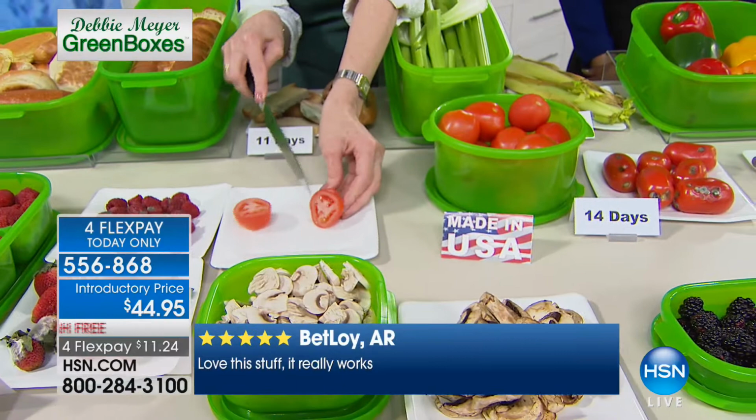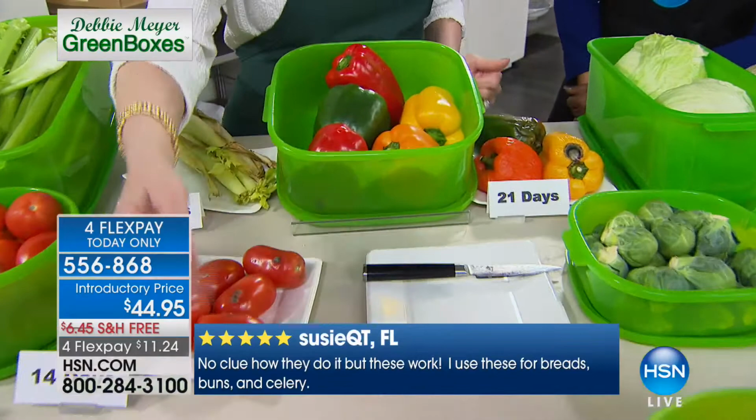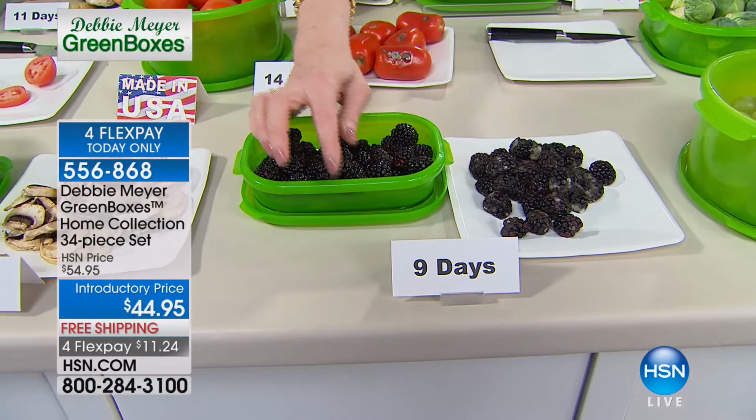So it doesn't matter if you're buying expensive produce or everyday produce that you buy and throw away all the time. Stop wasting money. Go ahead and try something new. Maybe you've never tried blackberries because you were afraid of how fast they might go off. Yes, and they're so good for you. And these are absolutely fabulous for you health-wise. 9 days garbage, 9 days gorgeous. Look at those little jewels there.